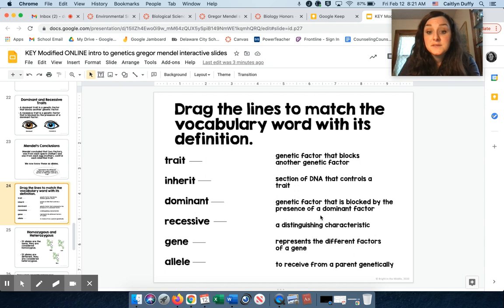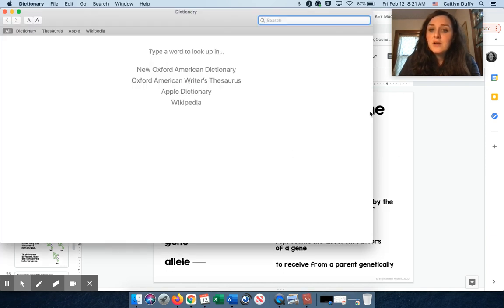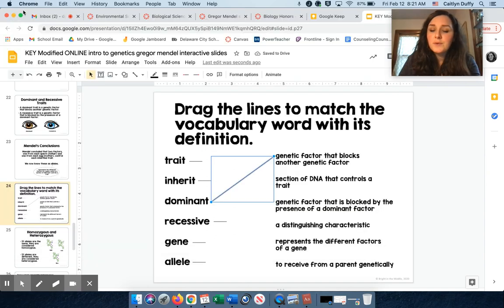That sounds like the opposite of dominant. A distinguished characteristic representing different factors of a gene. Dominant is going to be a genetic factor. Keep opening up the dictionary. I really want to know my vocab. That blocks another genetic factor.